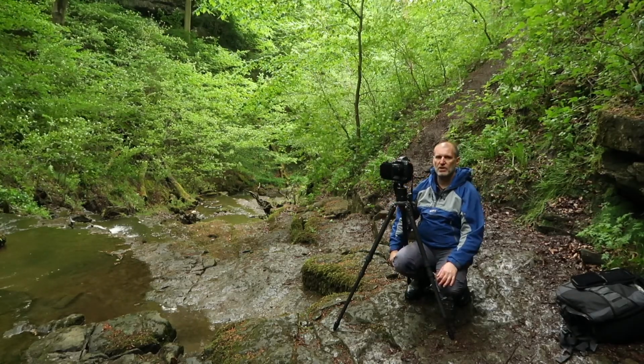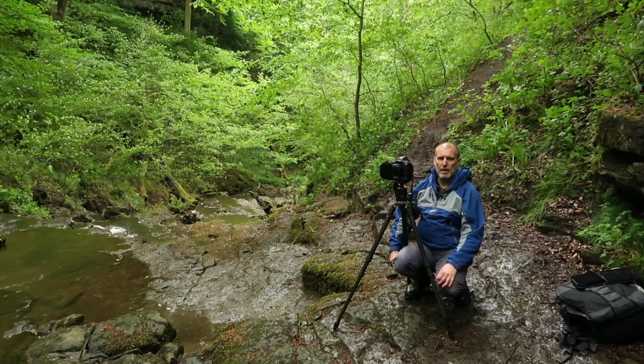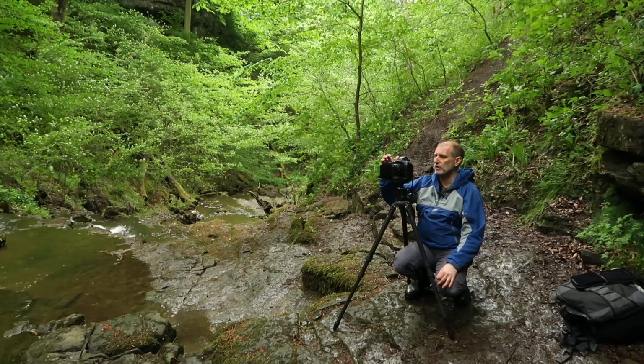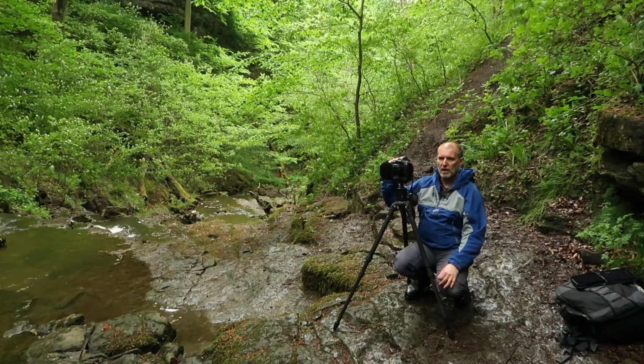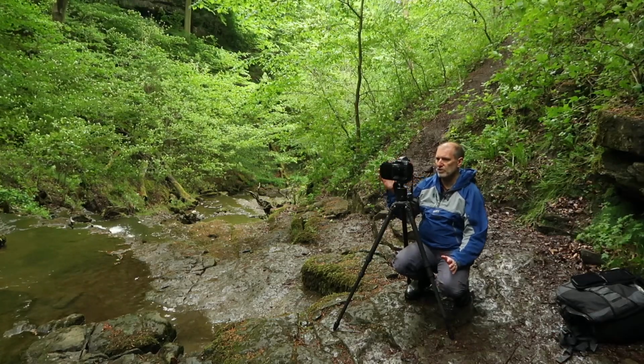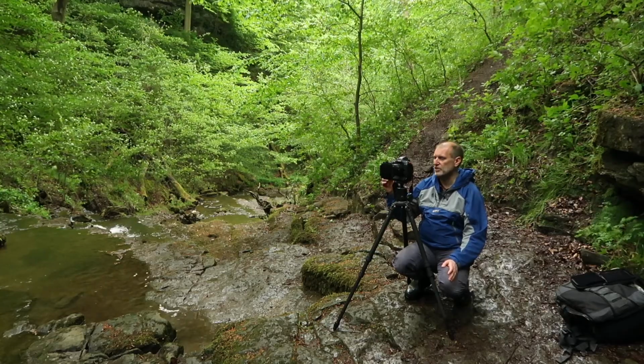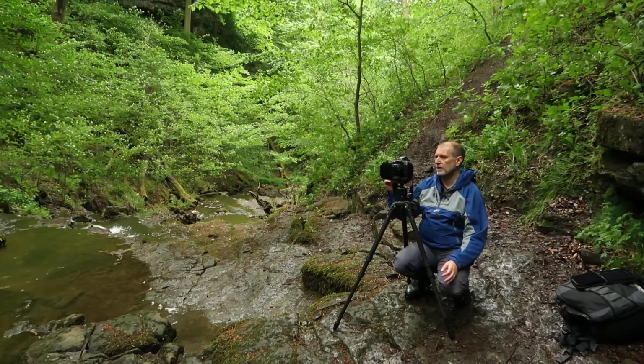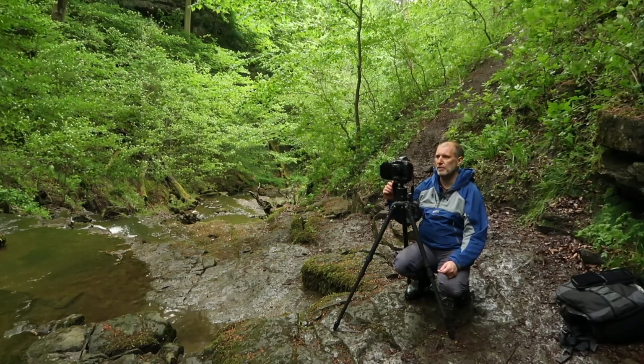So I've got the camera set on 2-second timer. It's on mirror lock up as well. So literally I press the shutter button, mirror locks up, so there's no vibration, no movement, and then after 2 seconds the image is taken, and it really is that simple. Wonderful, really, really happy with that shot.